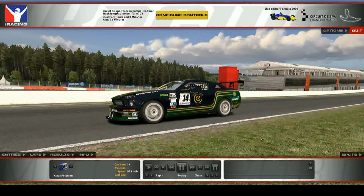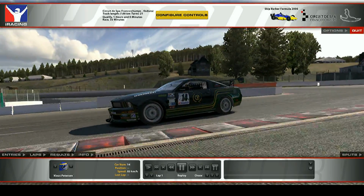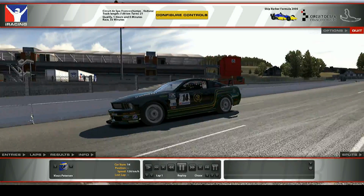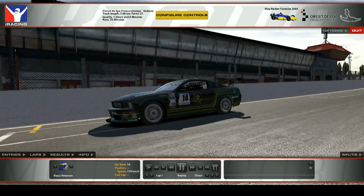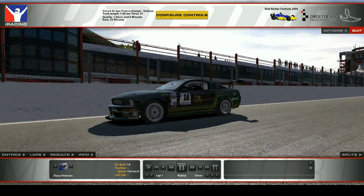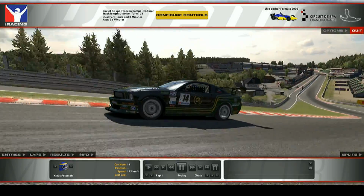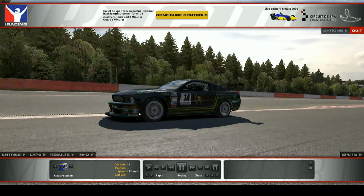Fastest car on the grid is the Ford Mustang. It's a V8 engine, and they have not so good brakes, as you will see, but they have a lot of top speed. Handling is fairly okay. It's a couple of seconds faster than all of the other cars. So the Mustangs will be up in the first positions on the grid.